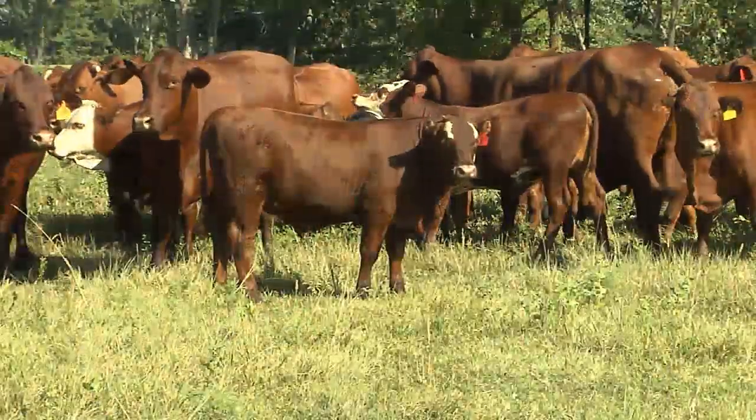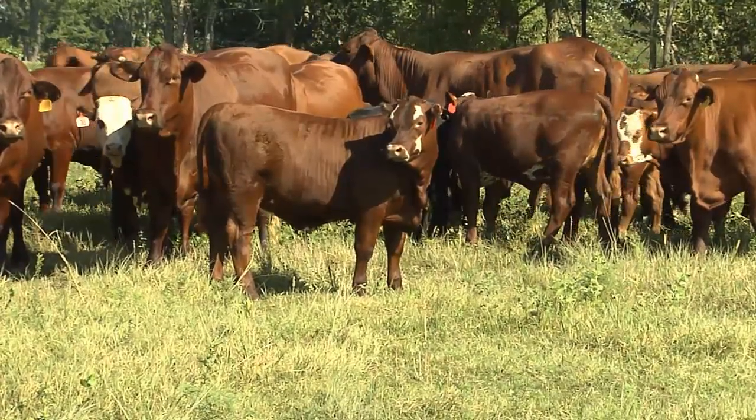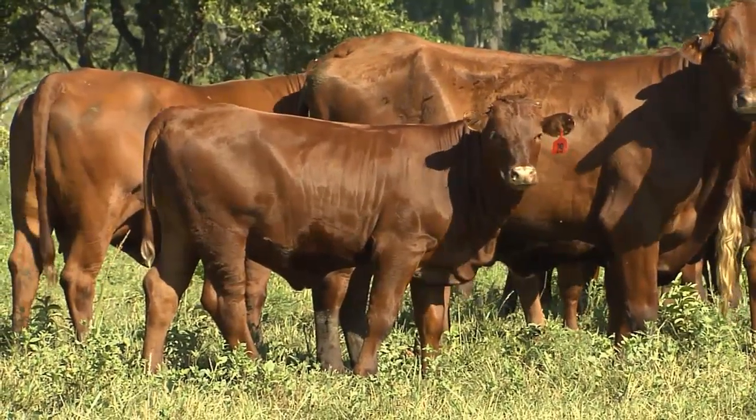Where we live right here, it's a little more profitable to raise a commercial calf than it is a purebred calf. And how have the Santa Gertrudis genetics matched up with your crossbred operation? I think great. The cows milk really well, so the calves, especially off the Gert cows, I mean, they're growers. They'll top 650 pounds come fall, so like I said, it's more dollars in our pocket.